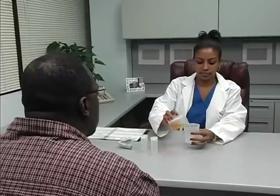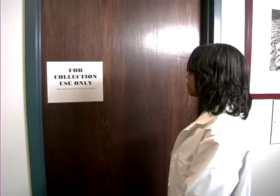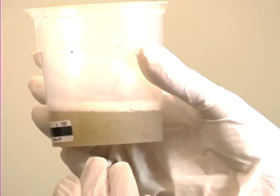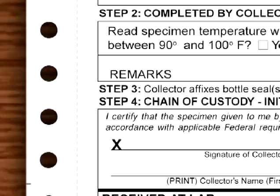When the specimen temperature is out of range, a second collection must be conducted under direct observation. You must also inspect the specimen for unusual colors and the presence of foreign objects. If you determine that the donor has tampered with the specimen, include pertinent information pertaining to what you see and/or smell on the remarks line on Step 2 of the CCF. Then immediately begin a second directly observed collection.